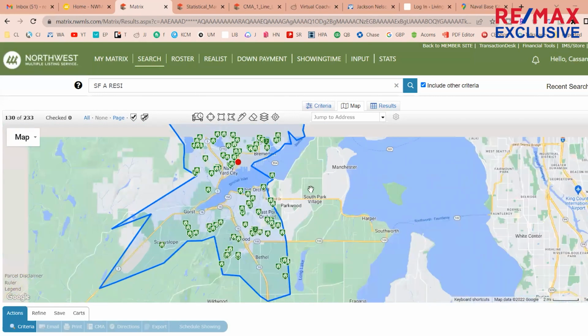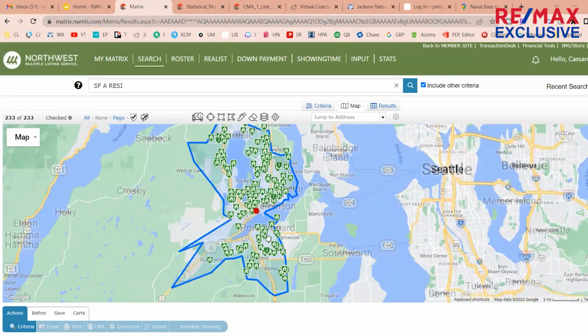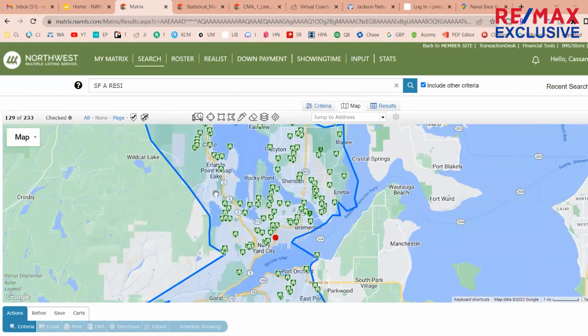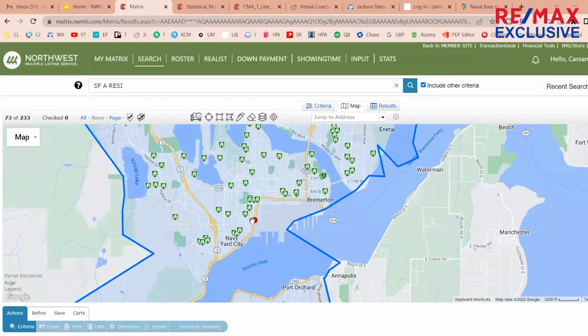So basically, if you wanted to broaden the neighborhoods, you would say Port Orchard, a good section of Port Orchard, a good section of West Bremerton and downtown Bremerton. I would say East Bremerton, including Manette, Fairgrounds, Tracyton, Silverdale, Chico, and Kitsap Lake. These are all areas and locations that are within that 15 to 20-minute drive of Naval Base Kitsap, Bremerton.